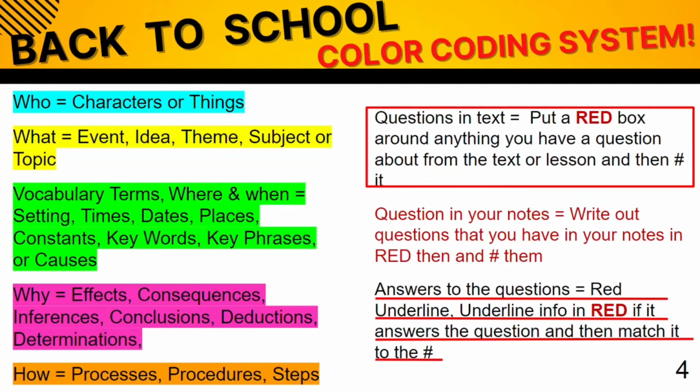You want to answer the questions who, what. You want to write down things like vocabulary terms, where and when. You want to answer the question why and how.